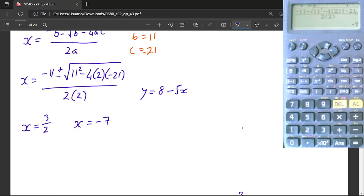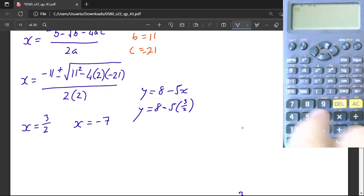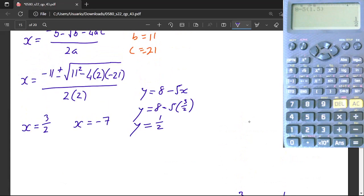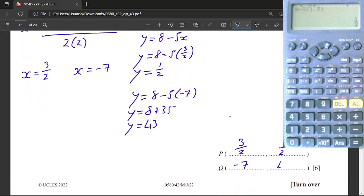Put in first the first x value. So that's minus 5 times 1.5, or 3 over 2. Let's hammer that in. 8 minus 5 times 1.5. Bam. Remember, that was the one answer. We had that one. And for the second value, y equals 8 minus 5 times minus 7. Two negatives makes a plus. That's 35. Add the 8 gives us 43. And sweet, exactly what we wanted.